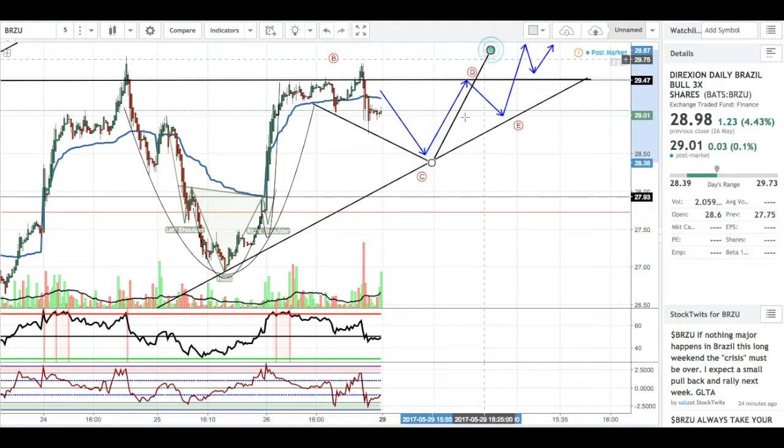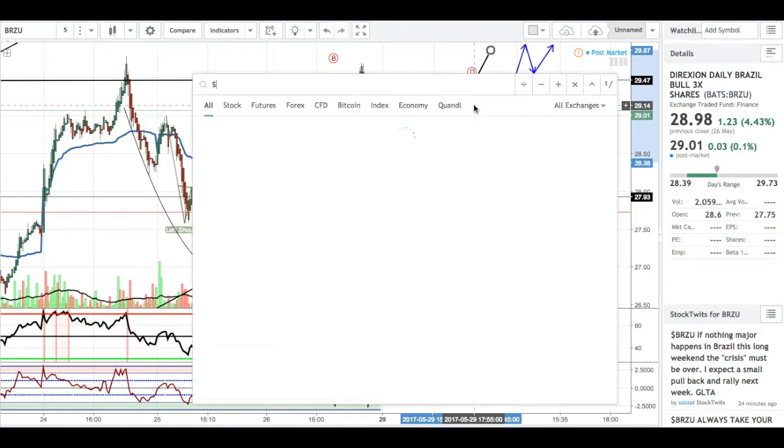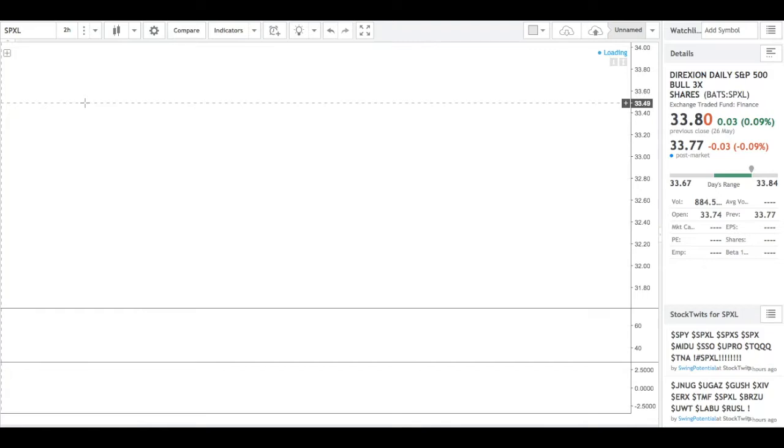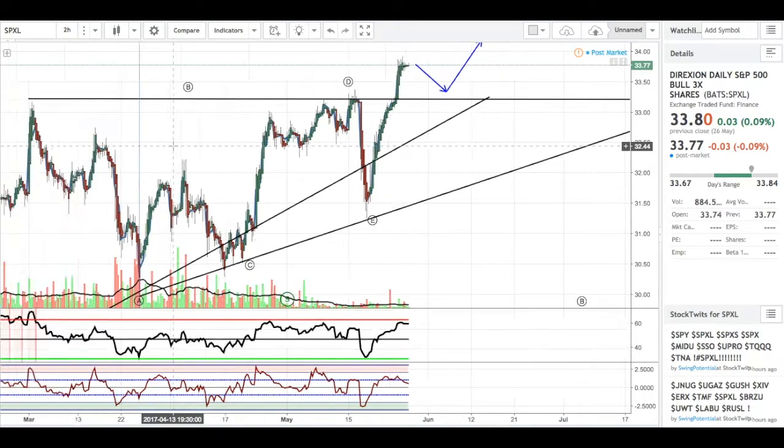And then it would break out and we would skip this E right here. Anyways, that's my short-term prediction for Brazil, 3 times ETF BRZU. Let's go into the market, SPXL. See what happened today. It was a very, very flat day. Low volatility all around. It was pretty hard to find any good entries or exits in a trade.